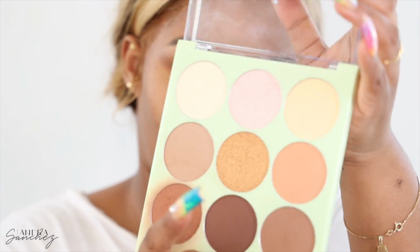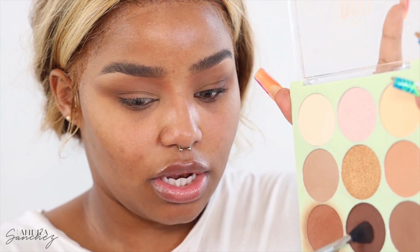I want to go a tad bit darker, which is now when I will go in with the face palette from Pixie, and I will take this shade right here, which is Bizarre. It's called Bizarre. I'm just going to dip in. I never used this shade before, so I don't know how intense it is. Ooh, yeah, it's definitely darker.